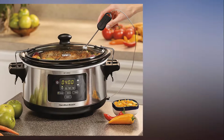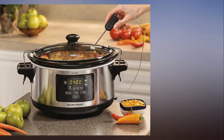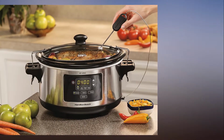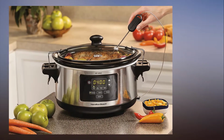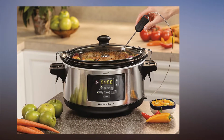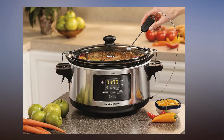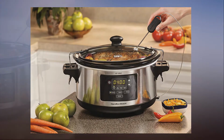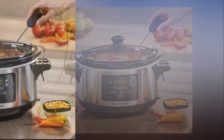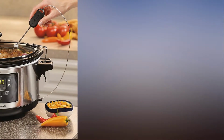These devices are worth their weight in gold, but you don't need to pay thousands of dollars for a great slow cooker. The Hamilton Beach Set and Forget Programmable Slow Cooker is a fan favorite on Amazon, and it even has the coveted Amazon's Choice designation. Right now it's on sale for just $47, and we highly recommend picking one up.